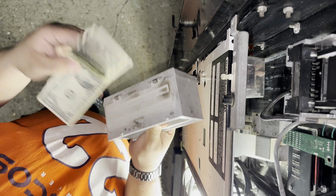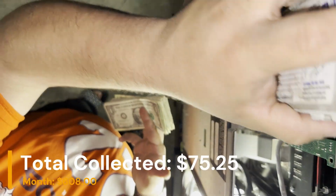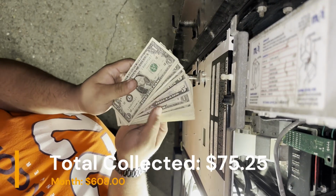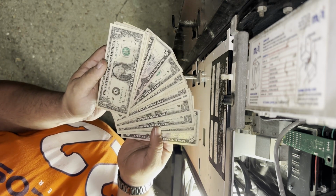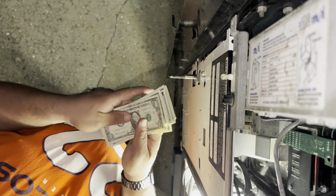Go ahead and get the lucky quarter back in there. The machine did $75.25 for the week, $608 for the month. Not bad. Definitely no complaints there.